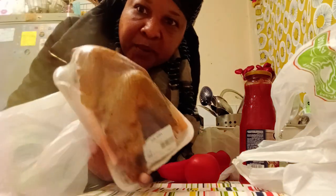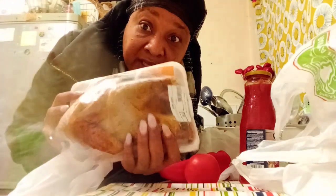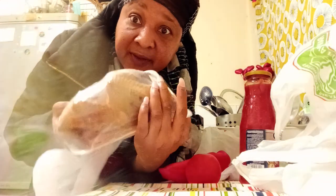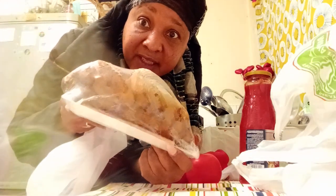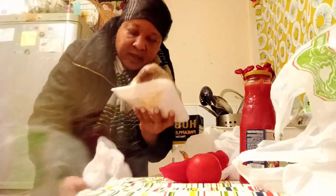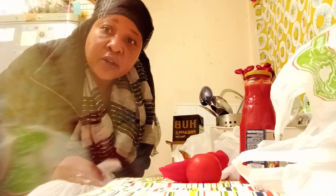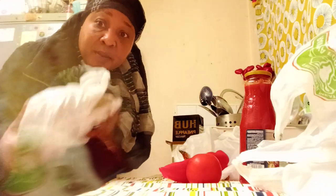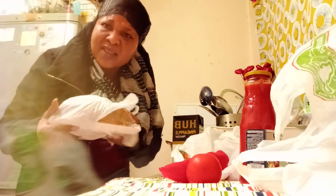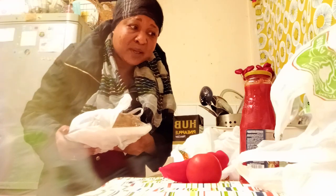So guys, this is the smoked chicken. It's already, you can actually eat this chicken already. This is ready to eat because it's smoked. So this is what I'm going to use in cooking my coconut rice, sorry, not jollof rice, because I had jollof rice the other day. So I don't need to have it back to back.